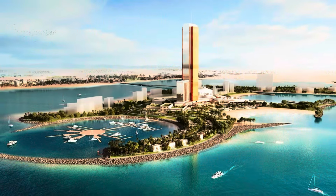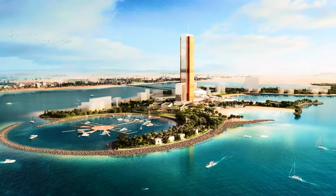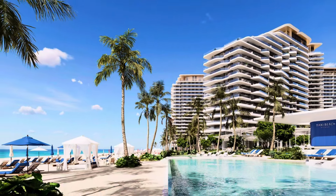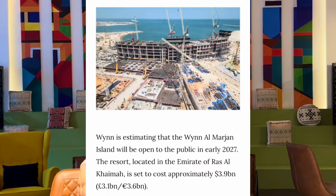The Wynn Casino in Marjan Island is going to create a huge impact. But again, in Marjan Island, there are very few properties that caught my attention. I think the only properties that are actually going to have some serious demand are Address, Nobu, Nikki Beach, Marriott, right? Because the Wynn Casino itself has around 1,500 rooms. They're spending around 3 billion on that project.